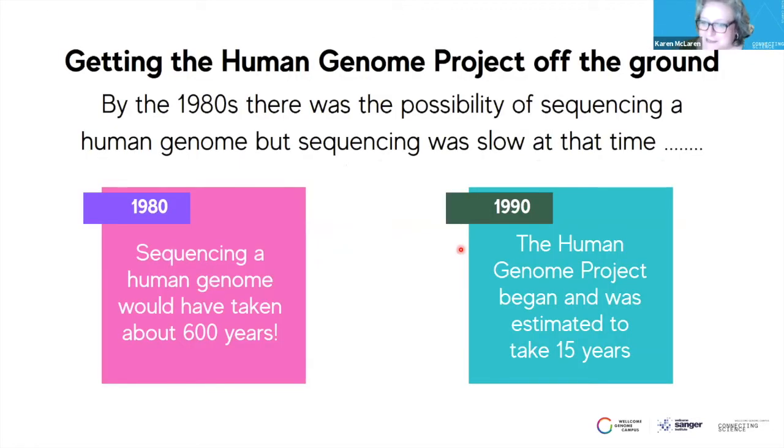So as I said, it was really that excitement, that possibility from the technology, that got the scientists really excited. If you rolled the clock back to 1980, when Fred achieved that Nobel Prize, if we'd actually undertaken the sequence then at the speed that you could sequence at, it would have taken us about 600 years. But that did not put off the scientists, so that made them more hungry to do this and to push on and try and make the sequencing faster.